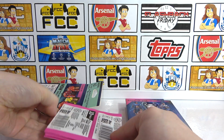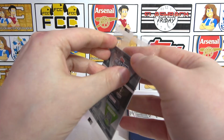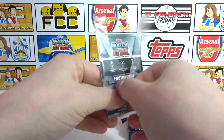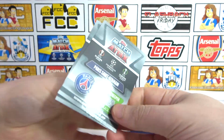So the limited edition pack is actually at the front. So we'll grab that. PSG, we can see. That has a good odds. That looks like a new one. It does, yes. And we will peel them as we go, unless it's a double, of course. We will just leave it stuck on if we do want to get them peeled and unpeeled.